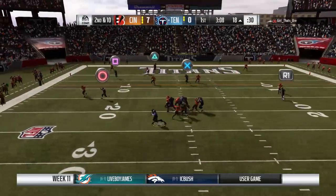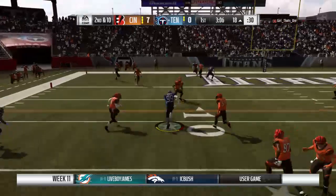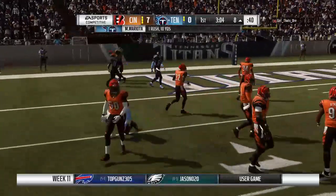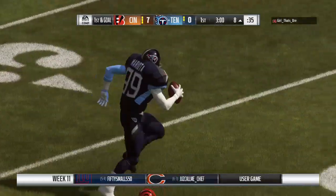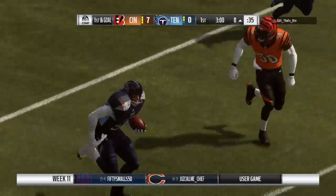Mariota again. Dancing to his left. And he'll avoid the tackle there with a slide. Mariota had an 87-yard run as a rookie. This one a bit less, but it is a 1st down.